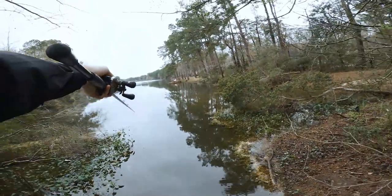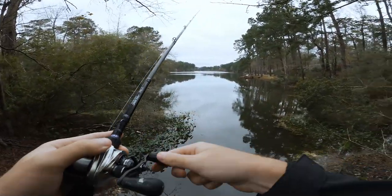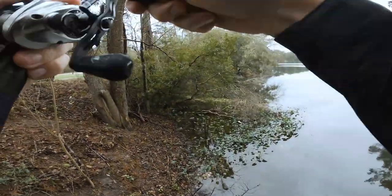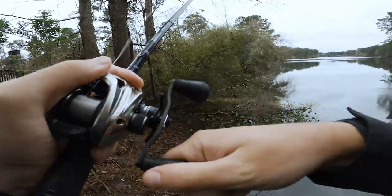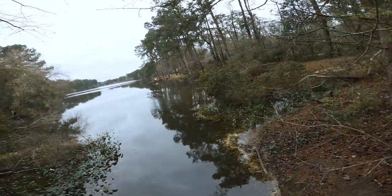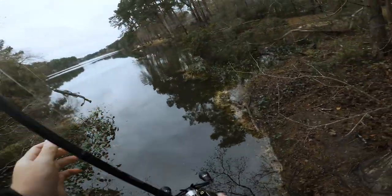Oh, look at that. Look at that weight, guys. You see that? Wait, was that a fish? Oh, I got one. Oh! Oh my gosh, I had one. I couldn't set the hook right. I'm in a weird standing position. Dang, guys, there we go. We had one right there.